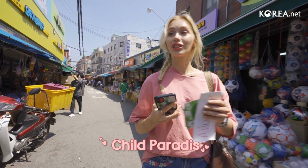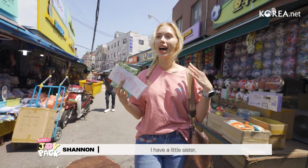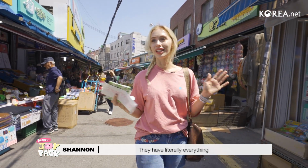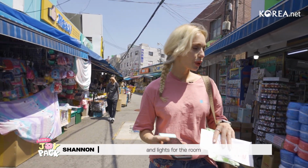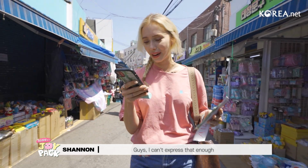Child's paradise, it actually is. I was just talking to the team before as we were walking through here. I have a little sister and she would die here. She would absolutely love it. They have literally everything. I've been eyeing a couple of things as we walk on by as well. They've got some little decorations and lights for the room, all kinds of plates, literally everything, guys. I can't express that enough.